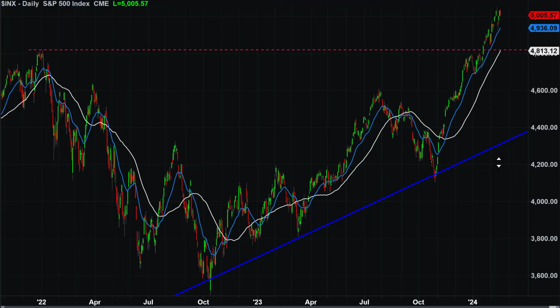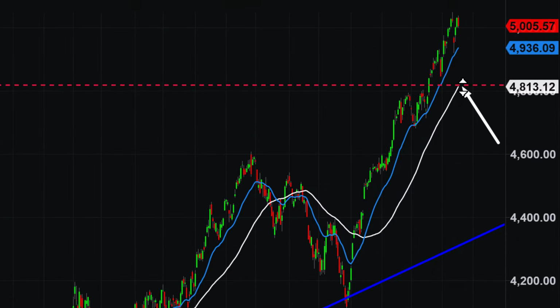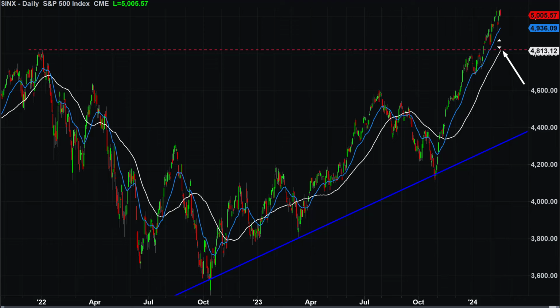Probably by the middle to the end of March, I think it's quite probable that we're going to see a pullback to test this 50 simple moving average you see on the chart, which by the way is going to catch up with the price eventually. But I think this level, again the 50 simple moving average, and very likely the all-time high, is going to get tested in the next several weeks as we head to the middle to the end of March.